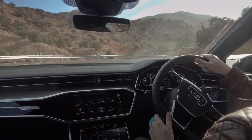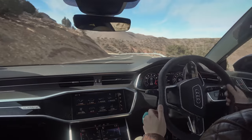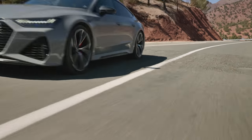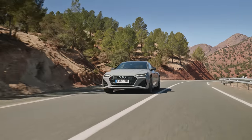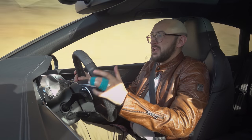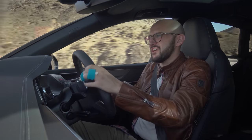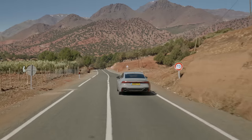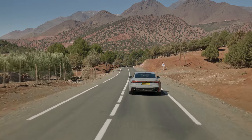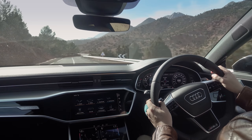So what I want to know, really, is does that threat of disposability creep in with the RS7, or is this going to go down in history as one of the greats? Well, to drive in comfort mode, you wouldn't really know you're driving a 600 horsepower car. You just wouldn't. It's quiet, it's comfortable, it's smooth. The gearbox slowly rifles from ratio to ratio.